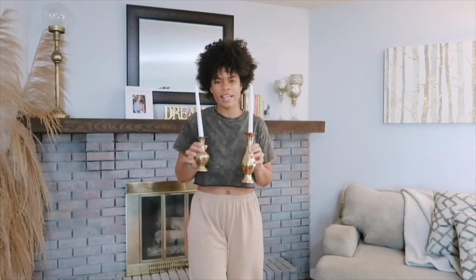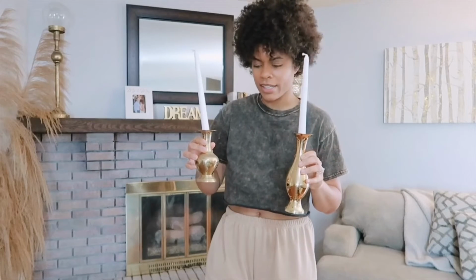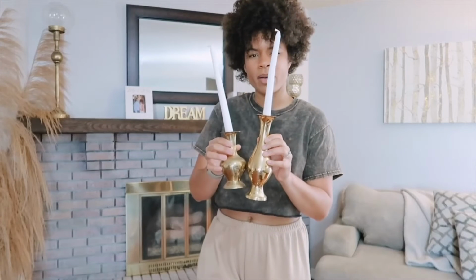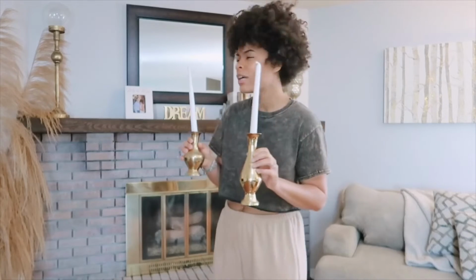These two candle holders, I actually got from Etsy. They had a really nice antique-y feel, and I really like that. They're brass, and I think they're a really nice addition to a home.